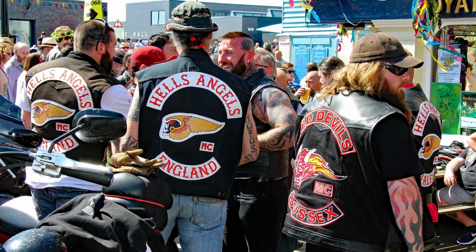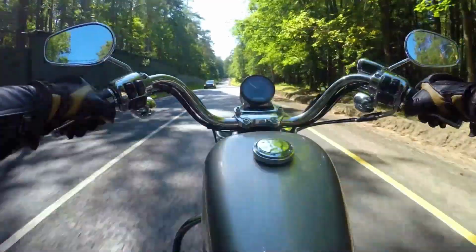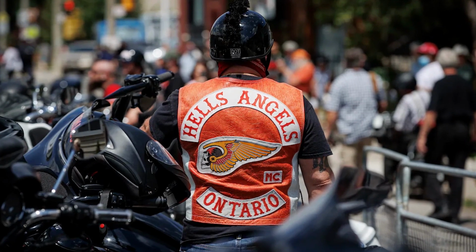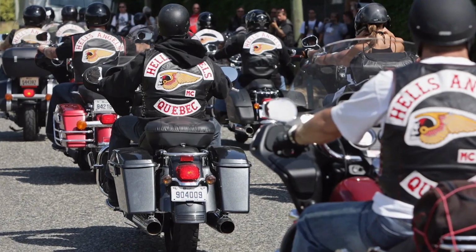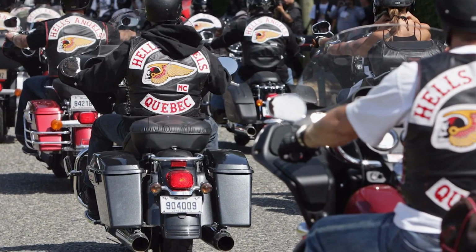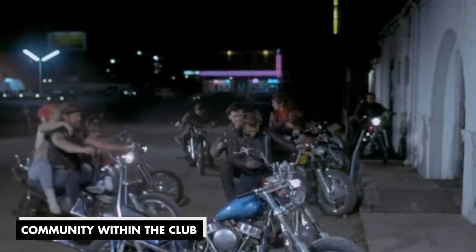Harley-Davidson motorbikes have been known for a long time to be well-made, durable, and able to be changed to suit each person's taste. The Hells Angels like this because they like being able to express themselves and make their bikes stand out. Members of the club could personalize their Harley-Davidson bikes by making changes to them. This helped them feel more like themselves and strengthen their sense of community within the club.